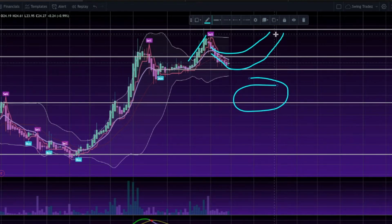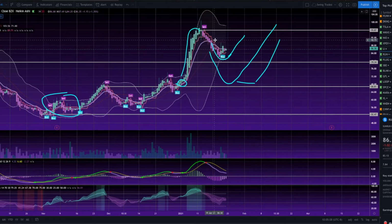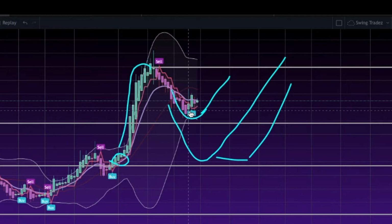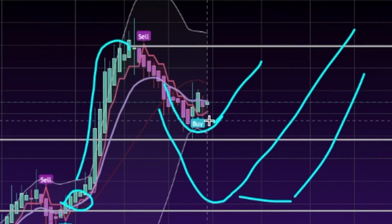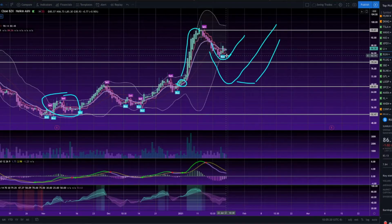Looking at RUN, it looks like we have found support on the $79 zone. We did get a break of the SMA, but then it went back down because the market was a little iffy on the 22nd, but it did recover. I'm waiting for this to break the SMA again and see if we go back and retest this $95 zone, and hopefully we can break through it. But we have not yet got a confirmation to the upside yet. Right now, I would describe this as sideways trading, but it's really early to tell for sure where this is going.